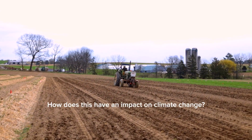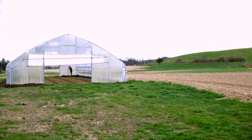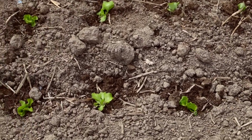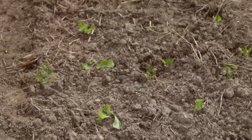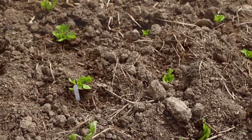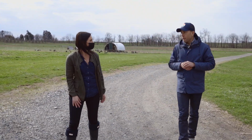How does this have an impact on climate change? We can actually use farmland, agricultural land in the United States, to sequester carbon emissions. If you think about the photosynthesis process, plants are literally inhaling carbon dioxide, and guess what? That carbon gets stored in the soil where it belongs. And that actually can solve for many of our carbon emissions challenges here in the United States and around the world.